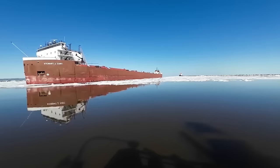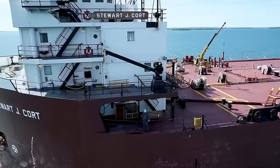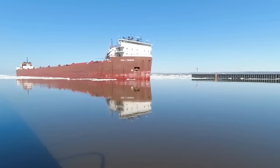Now, I don't know how weird this ship is. I mean, it kind of looks like a fairly bog-standard boring old boat to me, but there you go. Back in 1972, when she was launched, the MV Stewart J. Cort was the first vessel that measured 1,000 feet to service the Great Lakes. Back then, the vessel was used by the Bethlehem Steel Corporation to transport, well, steel and such.